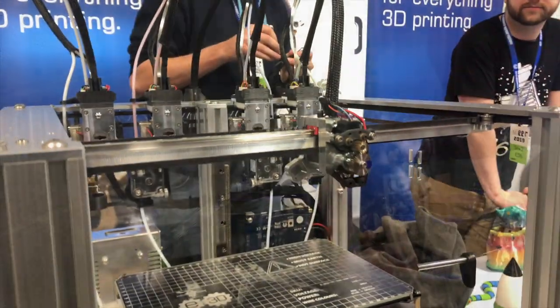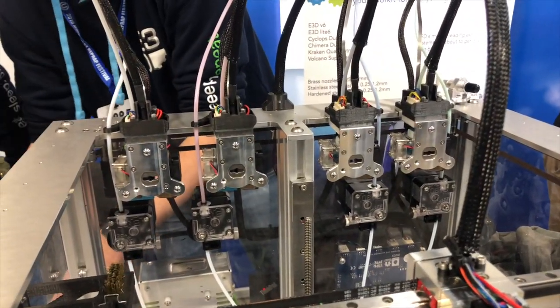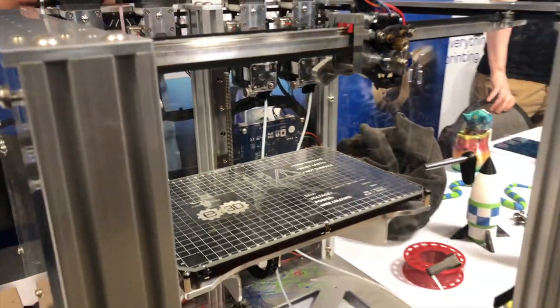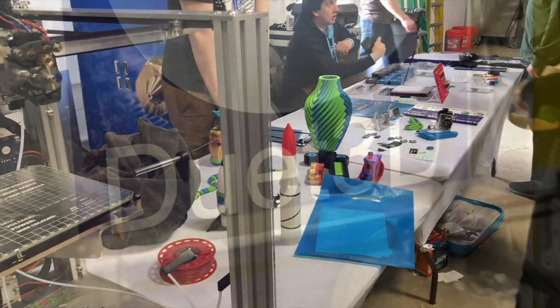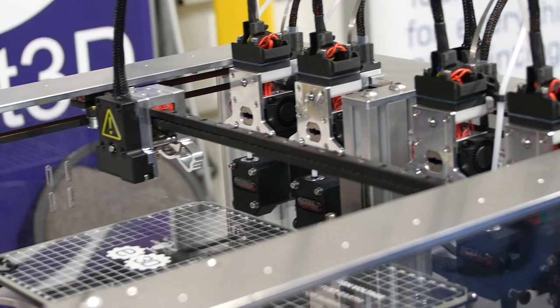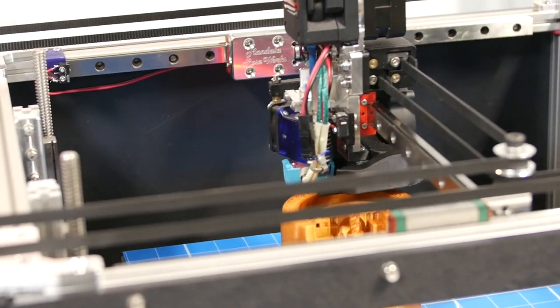As for the Tool Changer, well, E3D was also there showcasing their Tool Changer, and possibly most of the beta units that went out were there as well. They were showcasing the new Super Volcano hot end alongside with the Duet Wi-Fi guys, which were just sitting next to them, also showcasing their capabilities with their board on the Railcore and the Tool Changer.